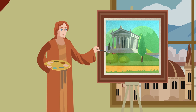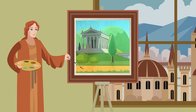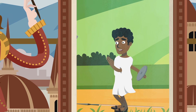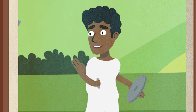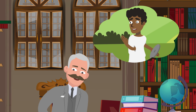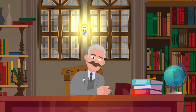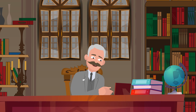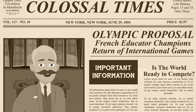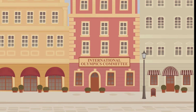Or so it seemed. Around the time of the Renaissance, people began to get interested in ancient Greek culture. It became a major influence in art and got people thinking about all their different customs, including the Olympics. In 1892, the ball truly got rolling when a French historian and teacher named Pierre de Coubertin made a serious proposal to revive the Olympic Games as a modern international competition every 4 years, bringing glory to the winners and their home countries.